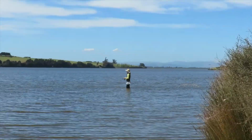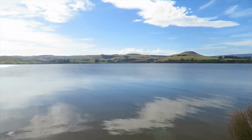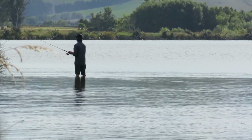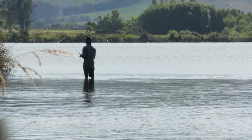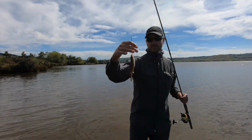We were fishing at the shallows around the southern end of the lake and hooked into lots of perch. Unfortunately only small ones, but we did spot a few bigger ones and also some trout. So there are tons of perch here.